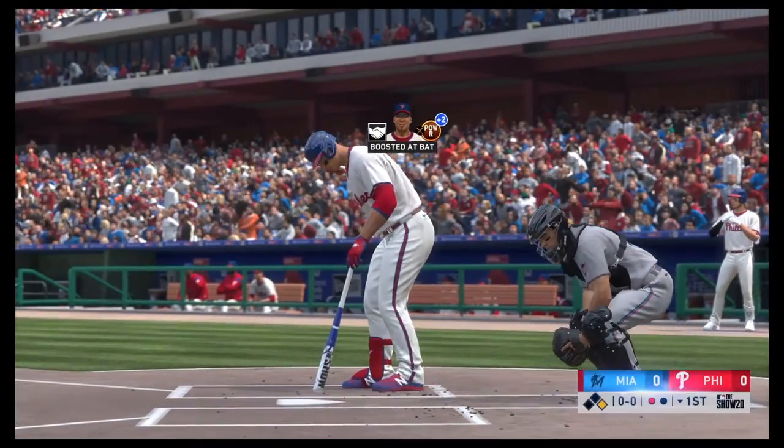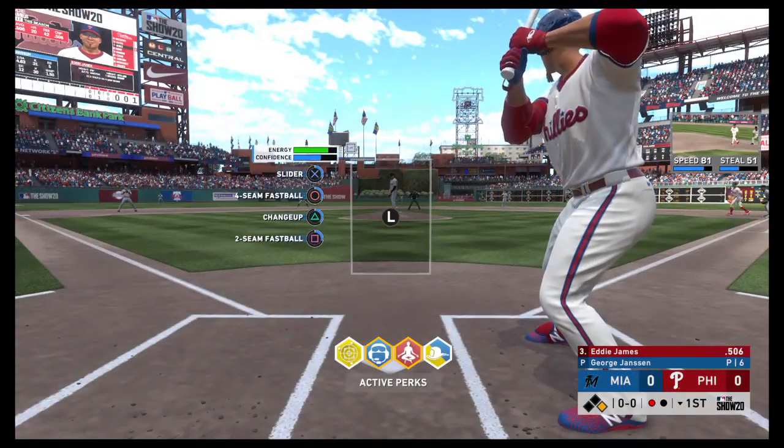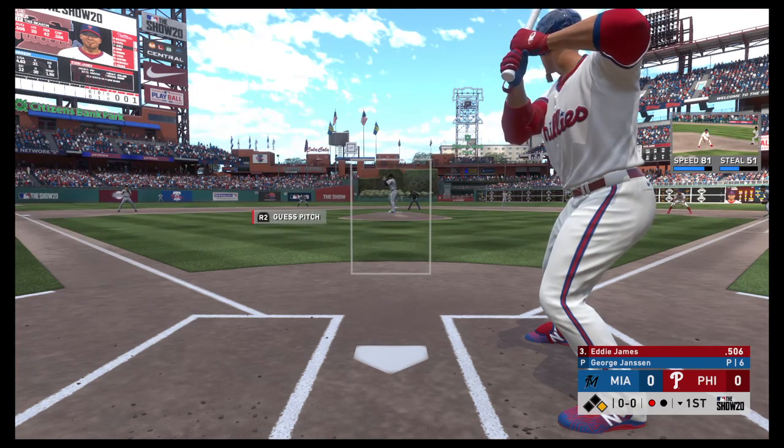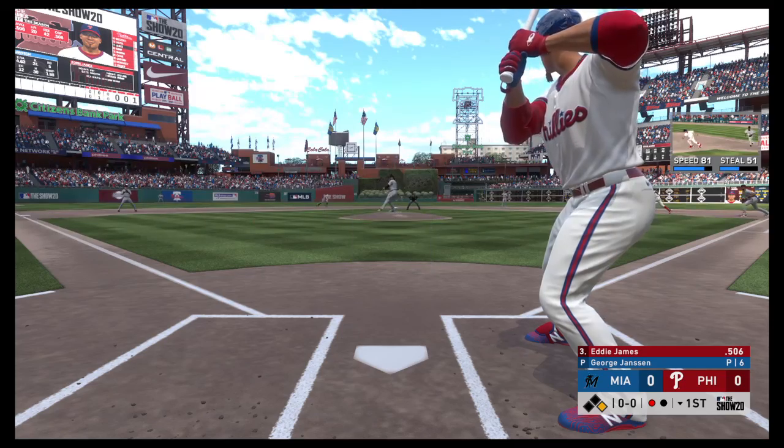Dan, any thoughts? Listen, the sky has been the limit for Taijuan Walker, and I've been saying this, and I'll continue to say it. I'm going to give up on Taijuan Walker when Taijuan Walker gives up on himself.